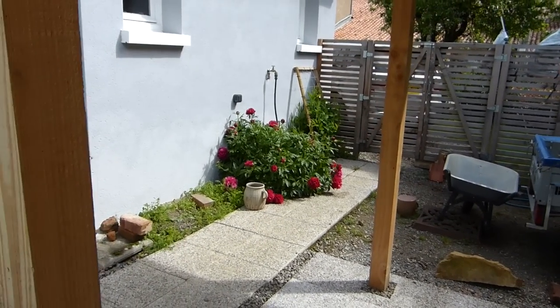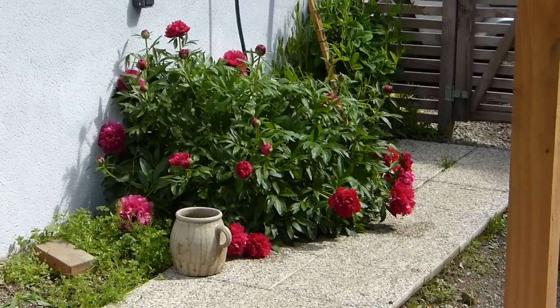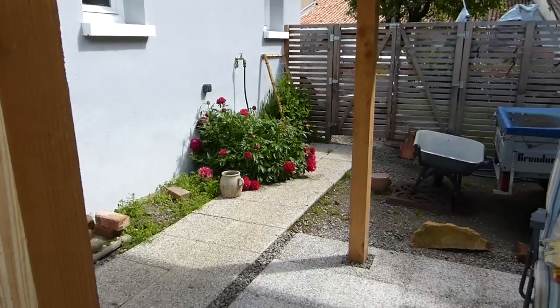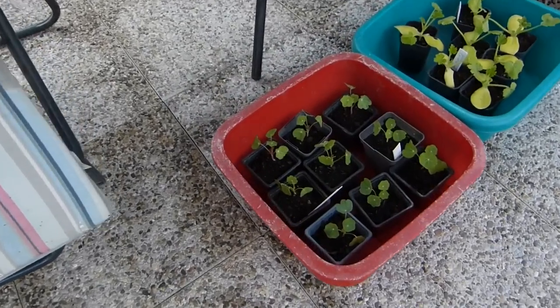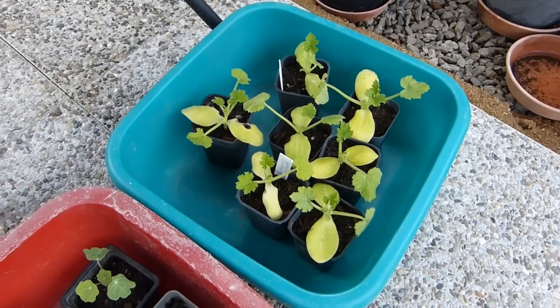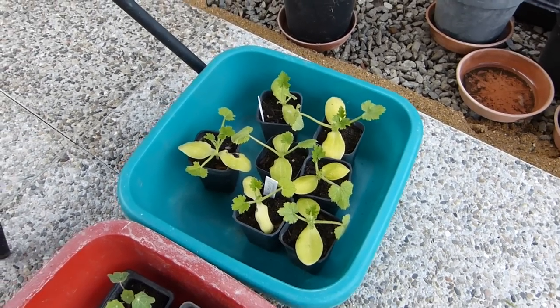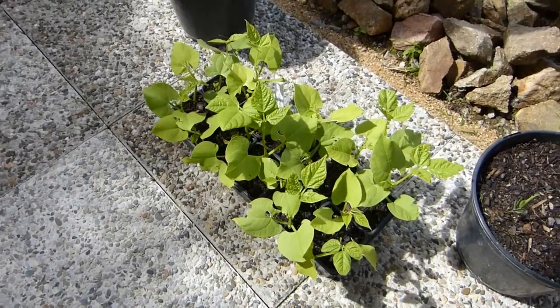When a peony comes into flower, and it always looks amazing when it's in flower, it starts to rain, and it always gets beaten up by the rain. So in here, I've got my nasturtium to go in the ground, so there's 9 of those. I've got my courgettes to go in the ground, and they're looking a bit yellow. Are they supposed to look a bit yellow like that? Look like they've been overwatered, but I haven't. And my beans are ready to go in the ground.